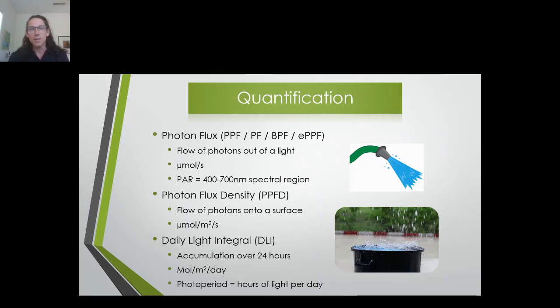Now, from the light, we're talking about the photon flux, or the flow of photons coming out of light sources. It can be helpful to compare photons to like water droplets and think about this as if it was water. So this would be like the flow rate coming out of a hose or a sprinkler system, an irrigation system. And so the photon flux is how many photons are being produced every second. The units are micromoles per second.